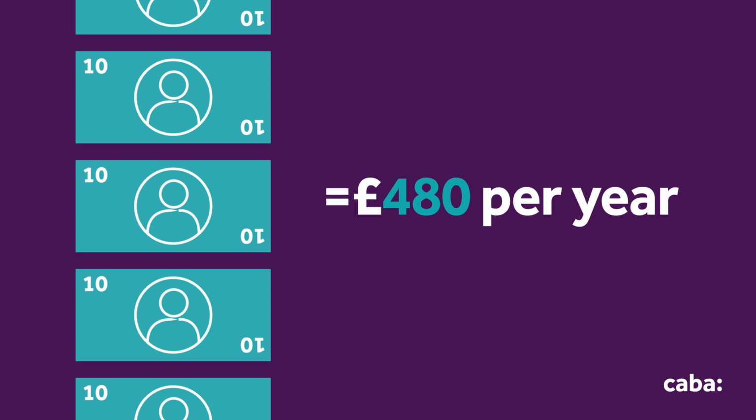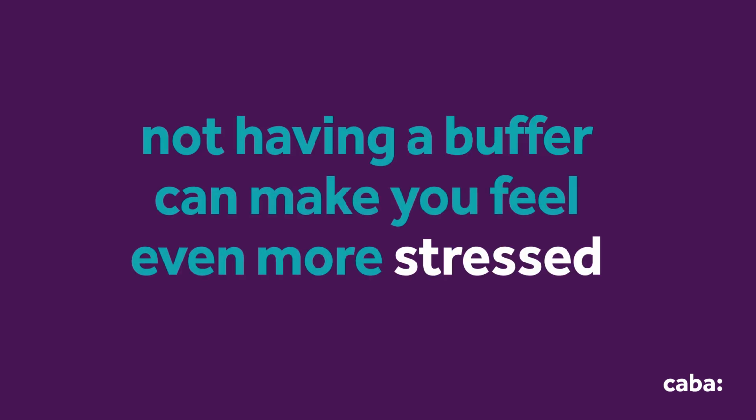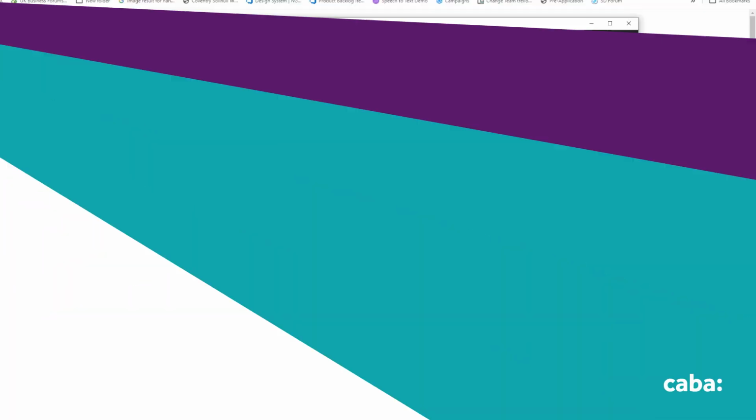This will give you more security and peace of mind in case something sudden comes along, such as a car repair, large vet bill, or childcare costs. Not having this can make you feel even more worried or stressed about money, so if you can, try to factor in a buffer into your budget.